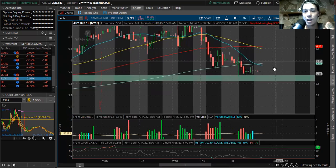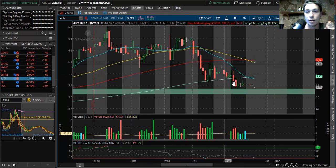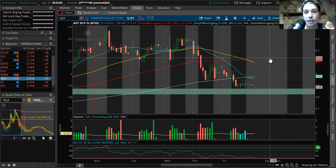This is a stock that one of the other OTT options trading tycoons admin members has been playing, and he's in. I said, okay, I really want to look at this thing as soon as it gets under $6. That's when it has my attention. And it's fallen back under $6, and I did play a little bit of AUI today.